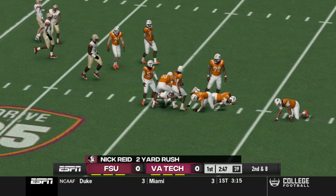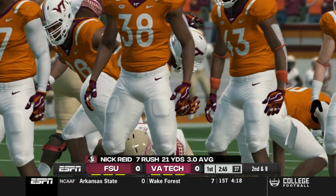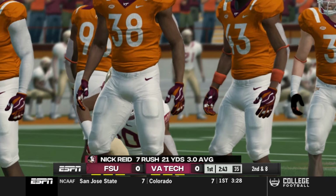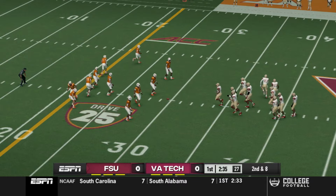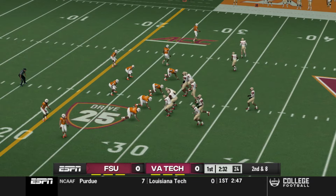Down he goes at the 30. That's good for a gain of 1 yard. That makes it 2nd and 8. From the 30-yard line, it's second down.